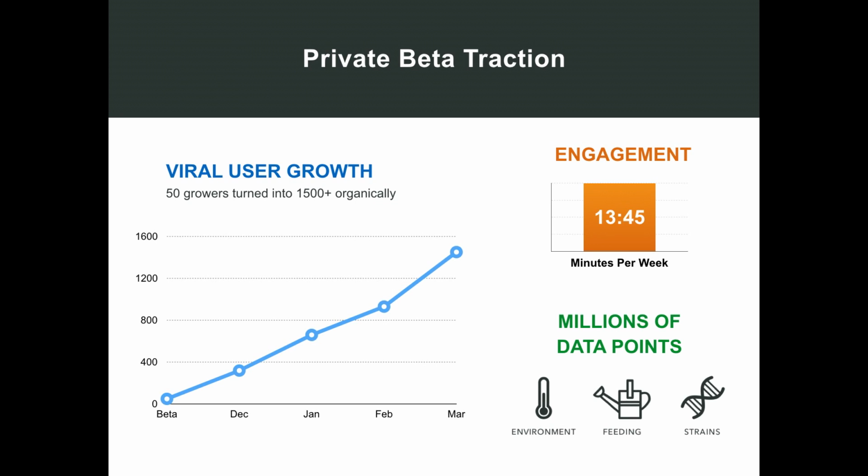These growers engage with Botana for 2 minutes per day, logging their most important data, taking pictures, and engaging with other growers. What's really cool is these growers are generating millions of data points that we are using with machine learning to give them custom recommendations on how to optimize their grow, increase their profits and efficiency. This data will be used to influence all sectors of the industry and provide insights to all stakeholders.